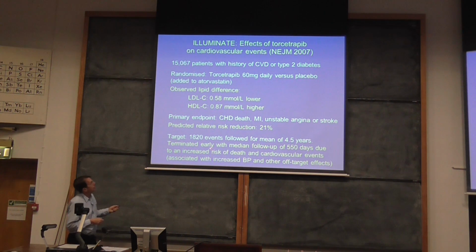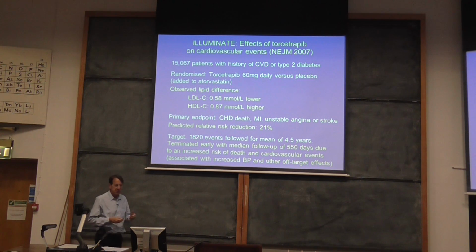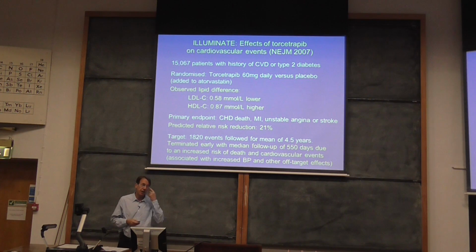And it turned out that this drug was producing off-target effects, so it wasn't just affecting lipids, but it was increasing blood pressure, and it was producing direct effects on the vasculature through the renin-angiotensin system that appeared to be toxic.